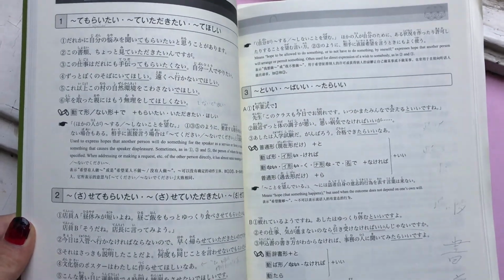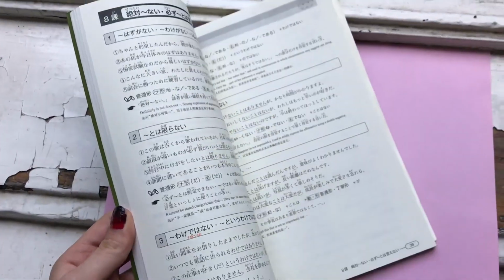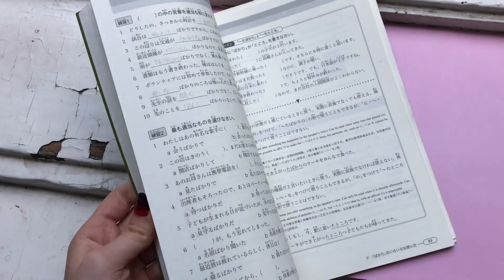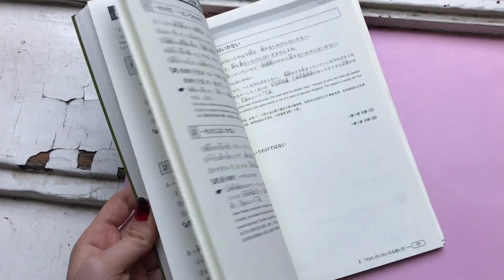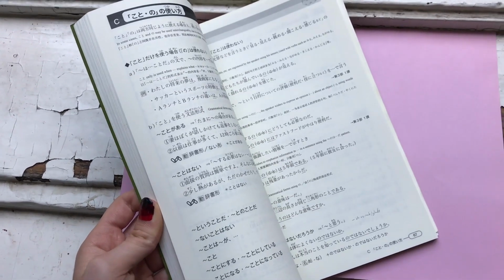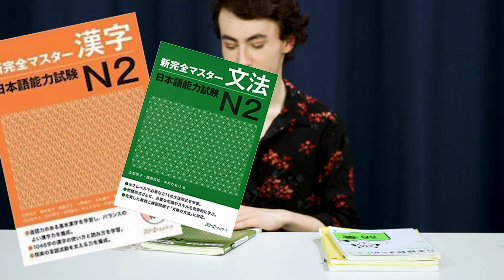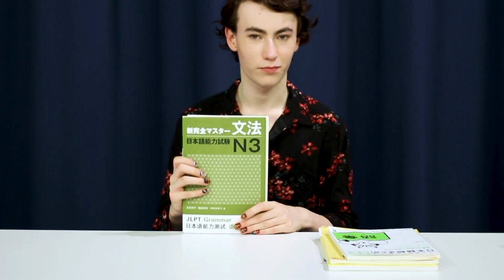It always has similar words grouped together, similar phrases, and then it has longer reading comprehensions. It really also has the answers in the back, and it really has everything. Plus, the cover of this is so pretty. Again, it has stuff for kanji as well, so it's not just grammar, but this again is the grammar book, and it's been my favorite.